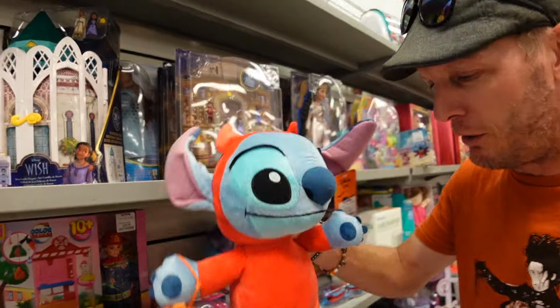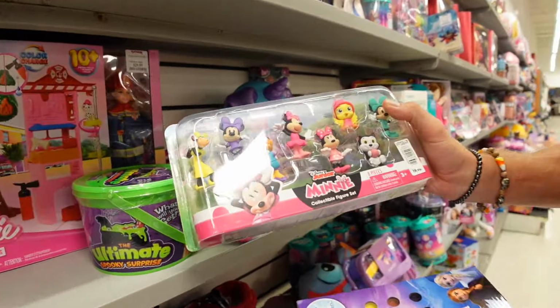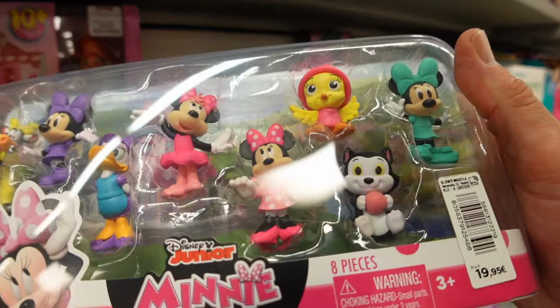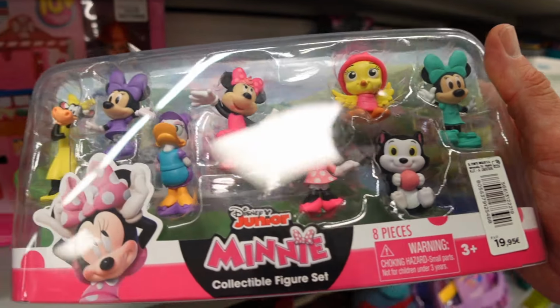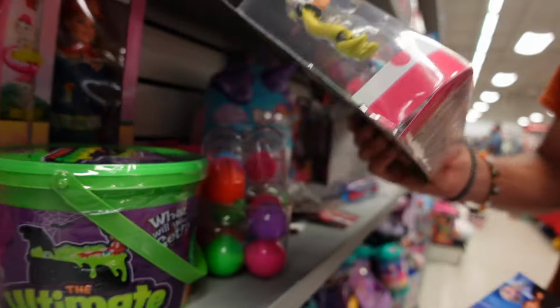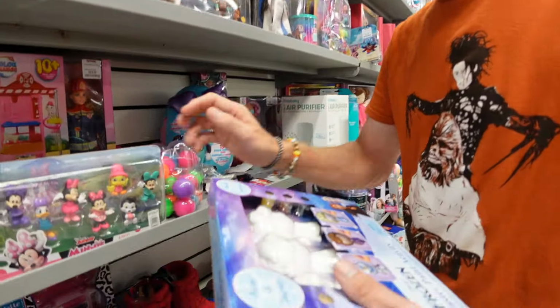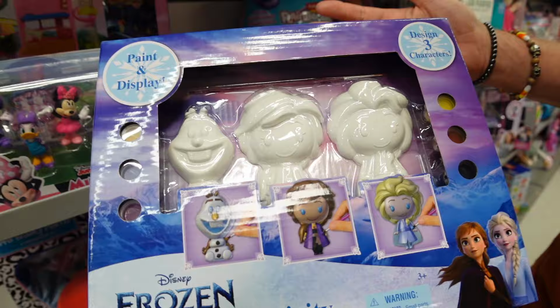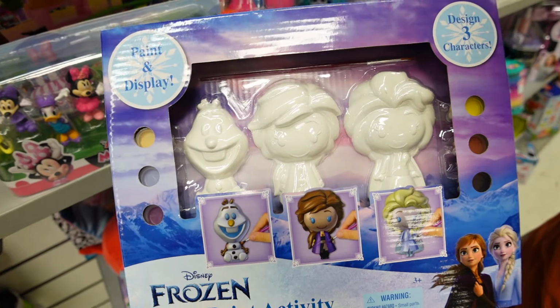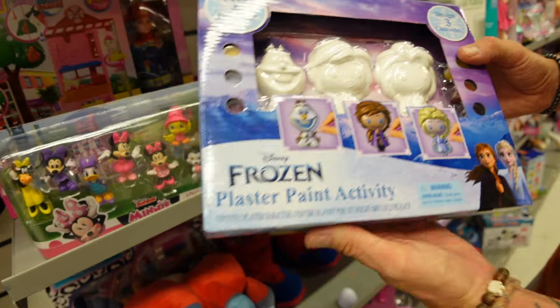Look at this Stitch. And he's got a little trick-or-treat pumpkin bucket. $12.99. That's really cute. Now, we got a few items here. We've got, look at this, a little mini collectible figure set. Look at how cute that is. Clarabelle. And it is 10 bucks. Not terrible, but this is actually initially the first thing I saw. I thought it was cute. You got kids at home that like to do a little painting. This is only $5.99 for your little Frozen action.